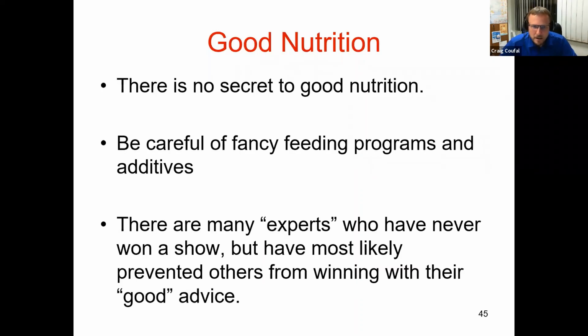Okay. And again, I don't really know that there's any good secrets to good nutrition. There are a lot of good show feeds out there that have been designed to give the perfect nutrient balance. And when you go mixing a whole bunch of other stuff with that feed, now you've thrown things out of balance.